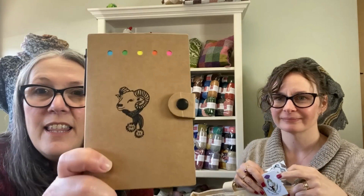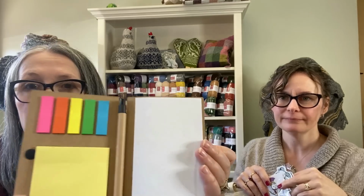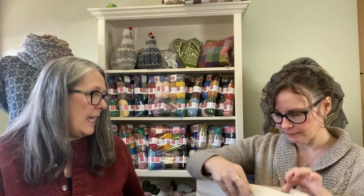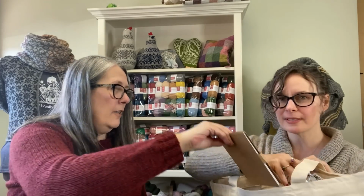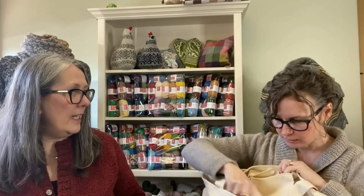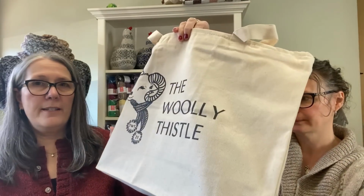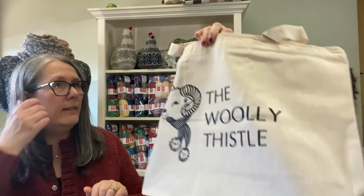And this lovely notebook, which is just really, really fun for us knitters. There's a notepad, a pen, and lots of sticky notes. So you can keep your design notes or your knitting notes right in here. So all of that comes inside the giant bag. I will say too, the tote bag also has a little zipper pocket inside, which is really nice. Yep, and those can go right in there. Look at that. Humongous. Two sweaters, maybe. Easily.